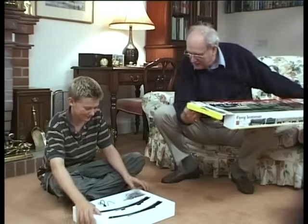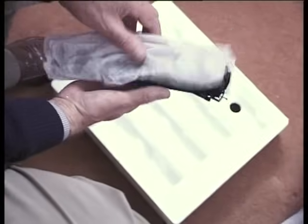Some start young, while to others, time of life is no barrier to beginning the hobby of a lifetime. My wife gave me a Hornby 00 train set as a Christmas present. I mean, I was absolutely knocked out. I'd never expected anything like that. And, well, it was the best present I've ever had.